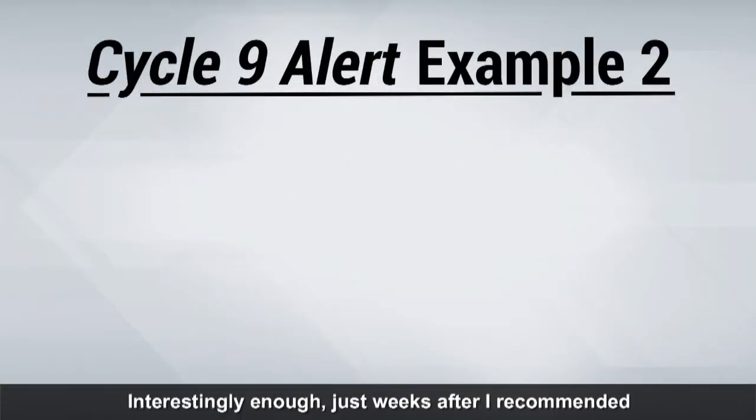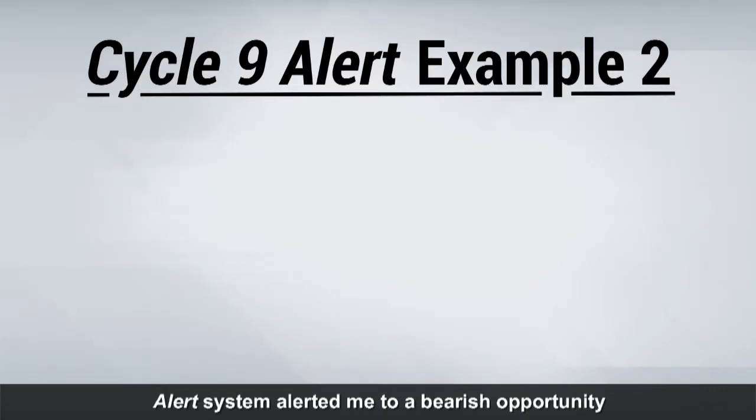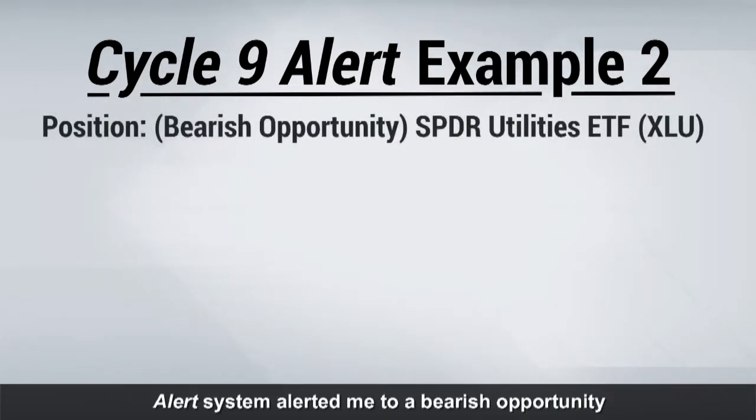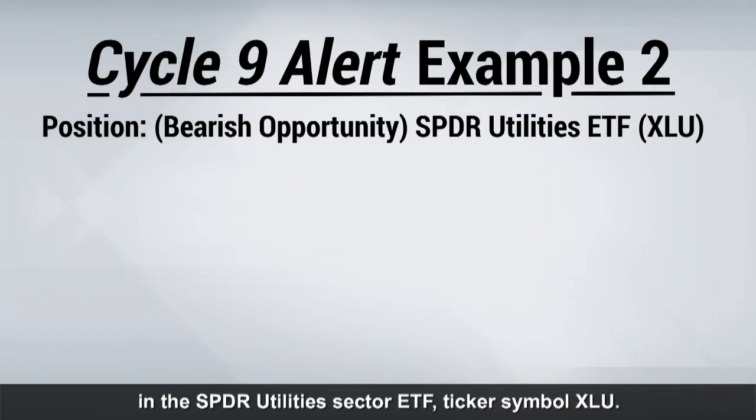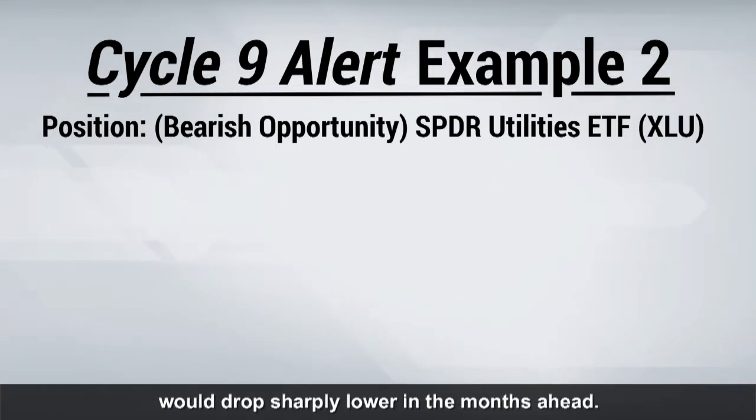Interestingly enough, just weeks after I recommended that bullish position on the biotech sector, my Cycle 9 alert system alerted me to a bearish opportunity in the SPDR Utilities Sector ETF, ticker symbol XLU. There was a very good chance that shares of XLU would drop sharply lower in the months ahead.